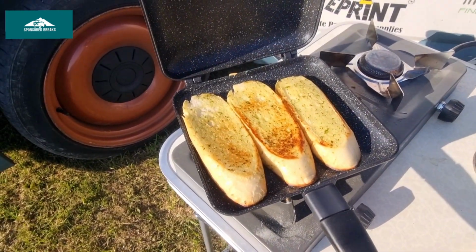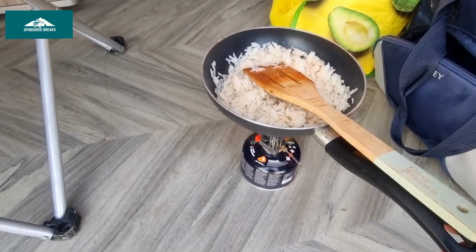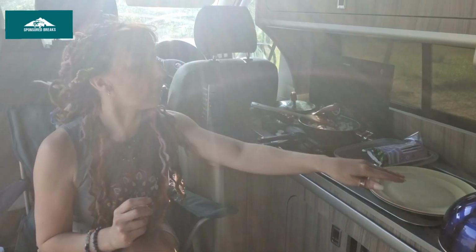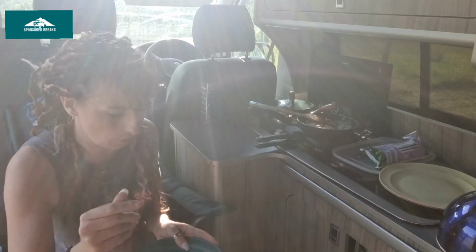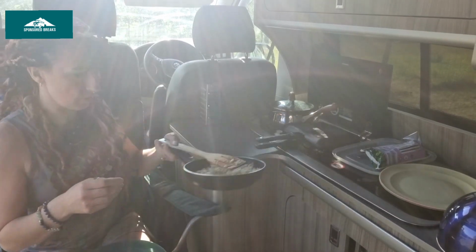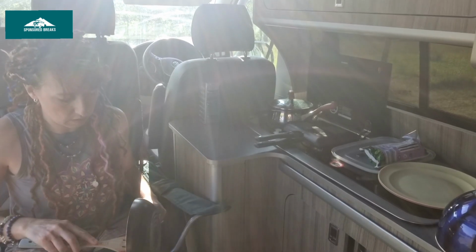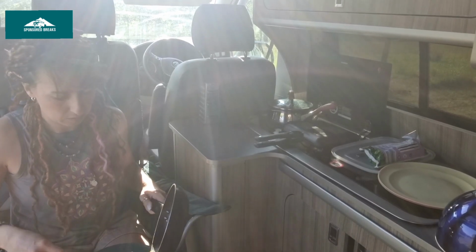Oh, perfect. It's so windy out, I've decided to cook the rest of it indoors. Oh, that's better. It's got really gusty outside. I'm just going to eat it indoors instead. So here's the rice. Just added a bit of oil and water to soften it up a little bit.